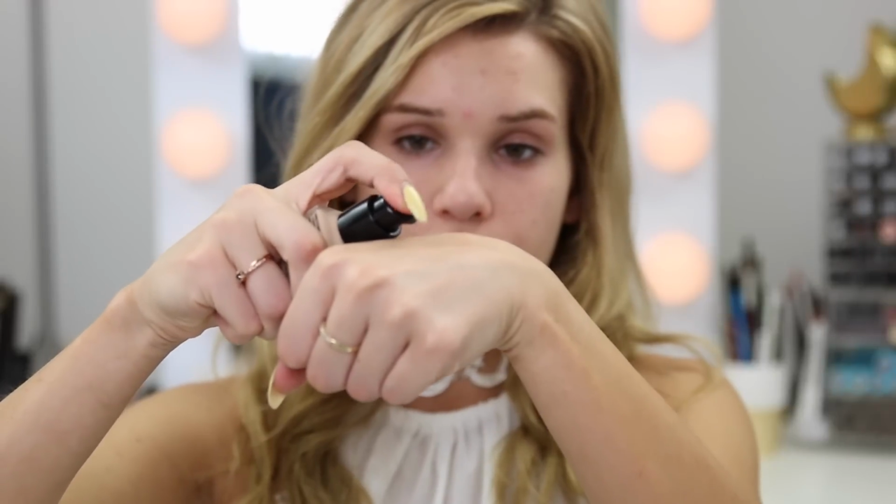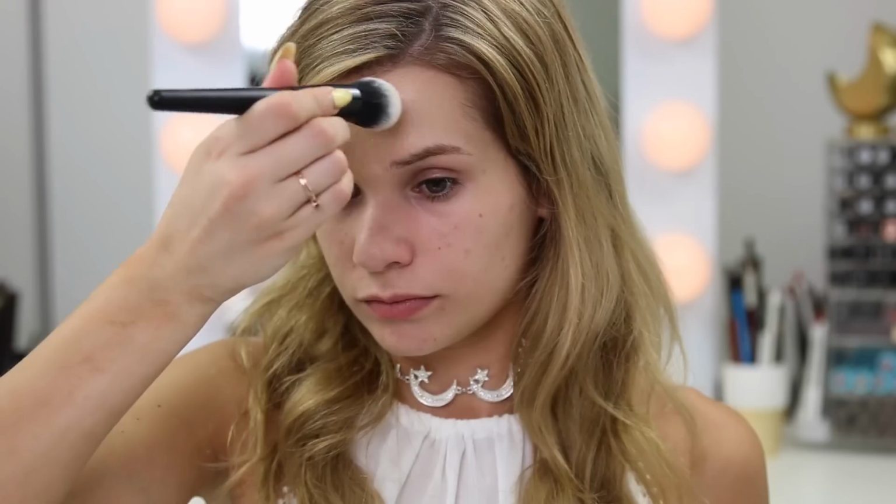They only had 3 shades in this foundation from what I saw at the store. There was porcelain, sand, and something else. I forget what the other one was. It was a little bit darker than this. I got the shade sand. I have no clue if it's gonna match me.